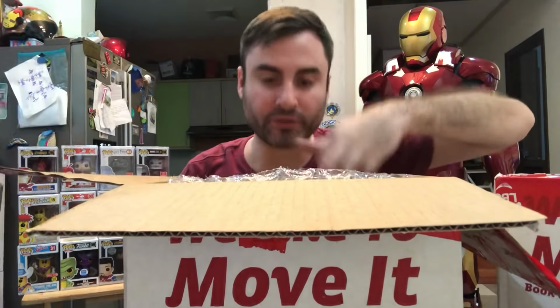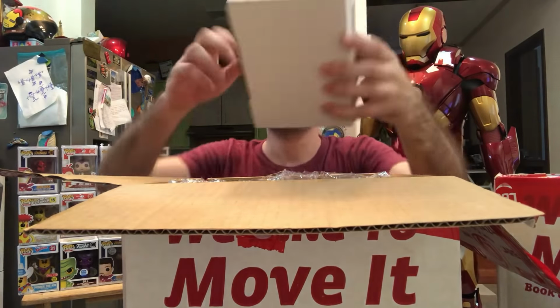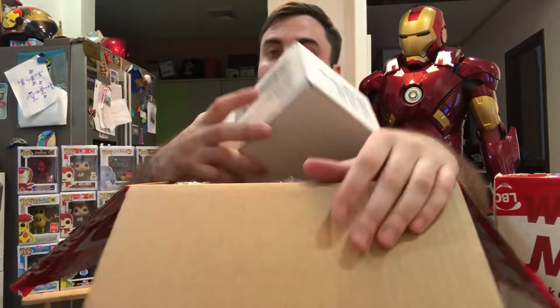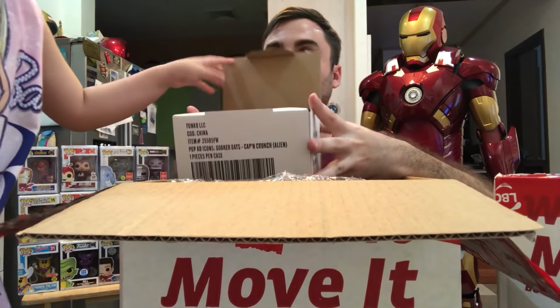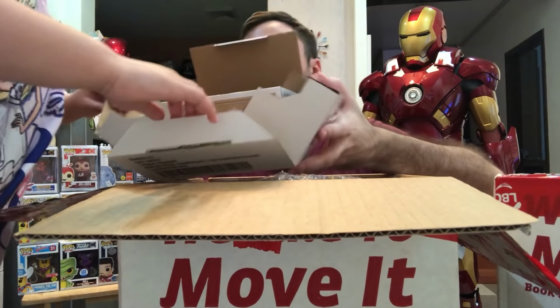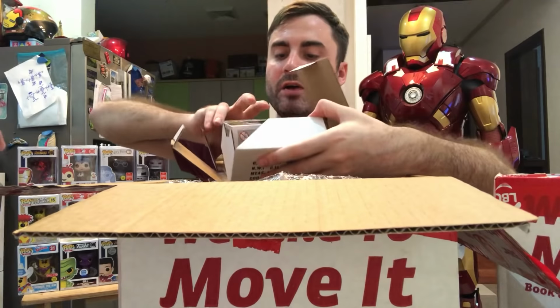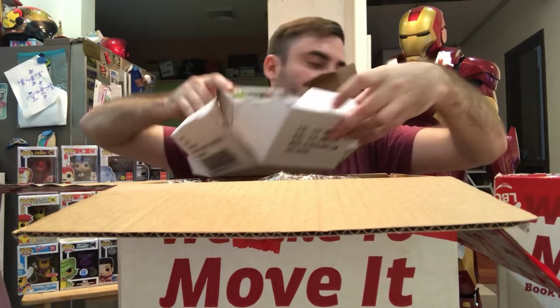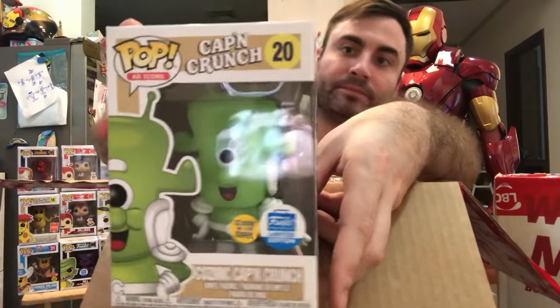Right, okay, we're going to go on to the next one. I think we've got two more in here to open, and then we've got another two more boxes. Here's our next one. Belle, can you help me with this one? Lift up the flap. What have we got? It's so cute. There's only one eye on him. This is the Cosmic Captain Crunch. He looks like an alien.